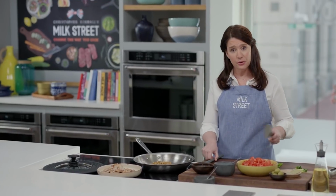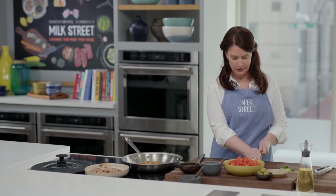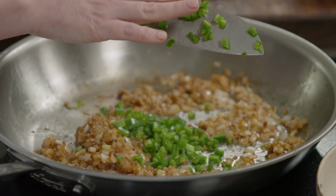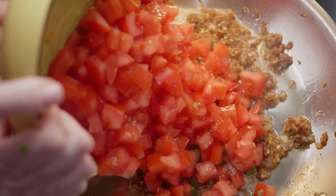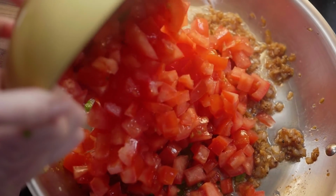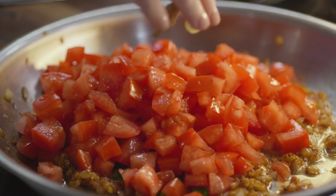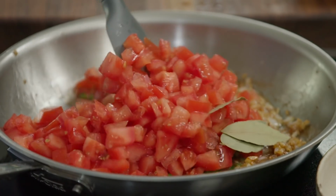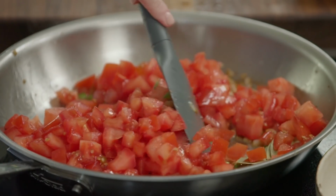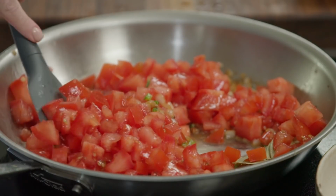We can add those jalapenos we just chopped up. I've got some cored and chopped ripe tomatoes. Make sure they're ripe. And a few bay leaves. Once it comes to a boil, we'll cover it and lower the heat and let the vegetables cook.